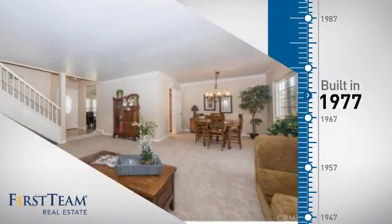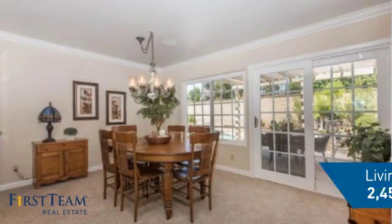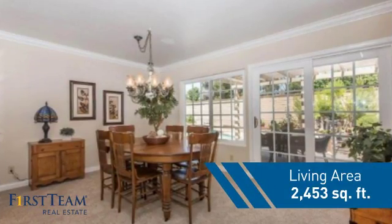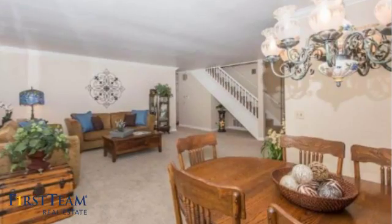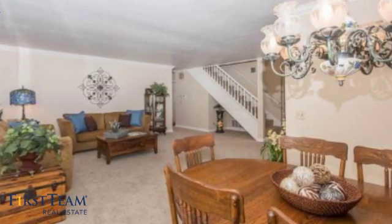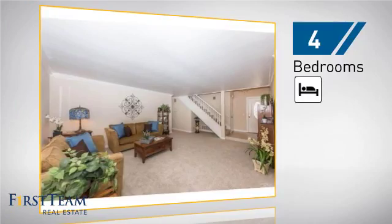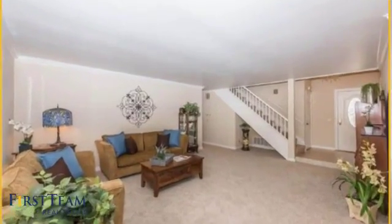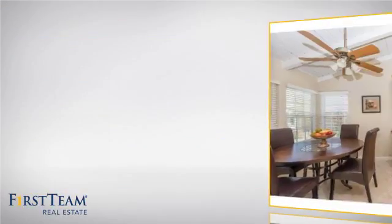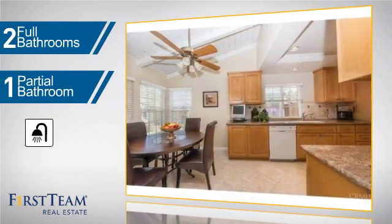This property was built in the late 70s and features over 2,400 square feet of living space, giving you a spacious layout to play host or kick back and relax after a long day. Inside, you'll find 4 bedrooms, so everyone has a private space to come home to, as well as 2 full bathrooms and 1 partial bathroom.